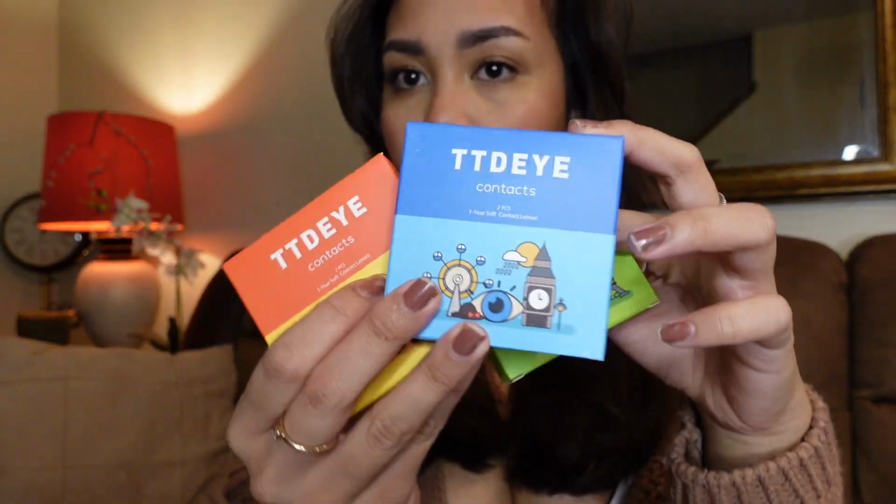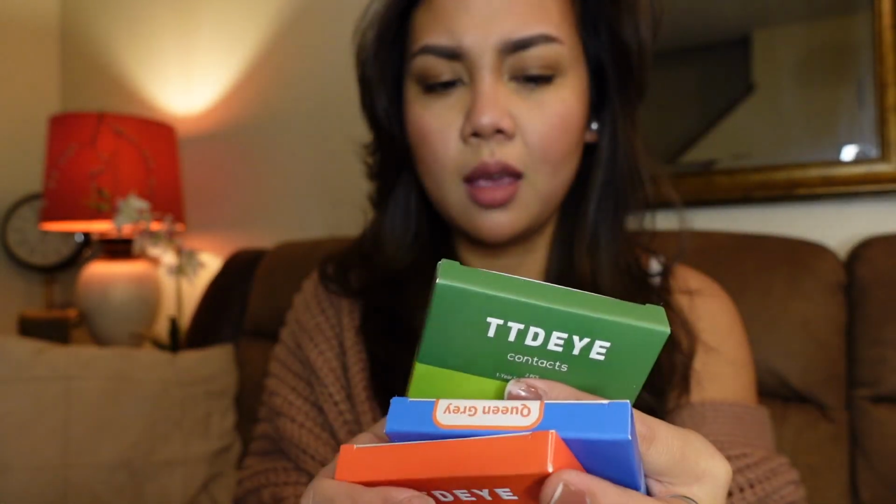All right, so I got 3 different colors. I got one in cream gray, and then I think this is HD green, and then another one in Egypt brown, if I'm not mistaken. I forgot, but I'll try it on for you guys so you can see the difference. I'm going to put one on my left eye and do a comparison. I have super dark brown eyes. The color really shows, guys, and I love it.